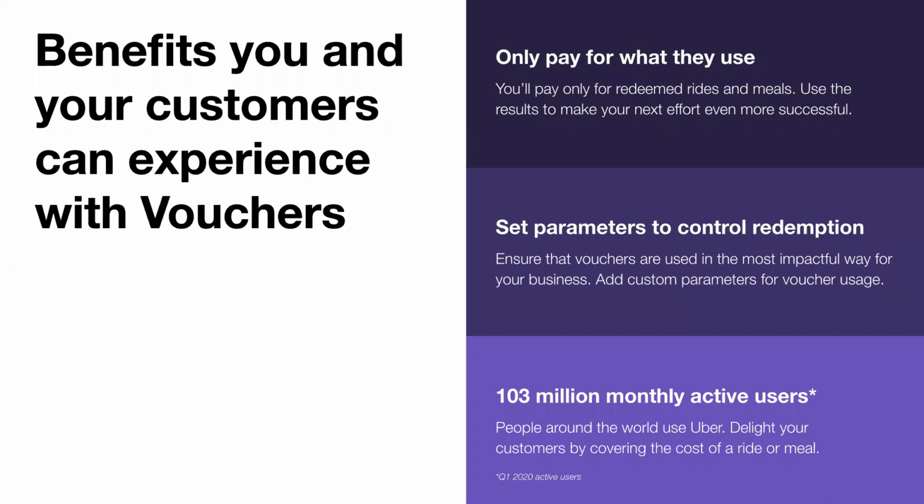So with that, showcasing the benefits, I'll hand it off to my colleague Ronak to walk you through the product demonstration and all of the ways that you can create and customize your vouchers.